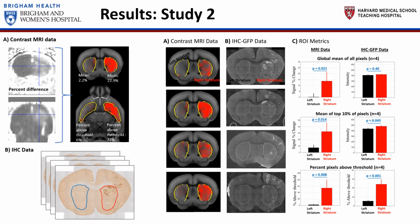Here are the individual mice that we looked at, showing the contrast MRI data in the first column and the immunohistochemistry stain GFP signal in the second column. And then the bar plots are showing comparisons of the targeted right striatum against the non-targeted left striatum, and looking at the data in 3 different ways.